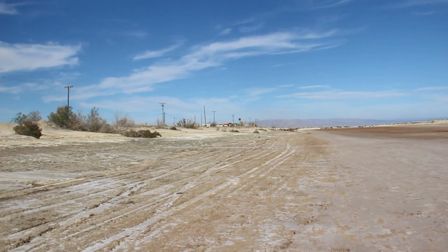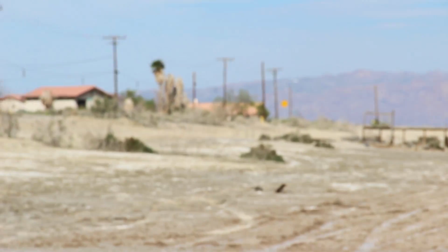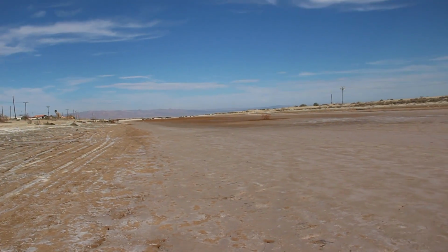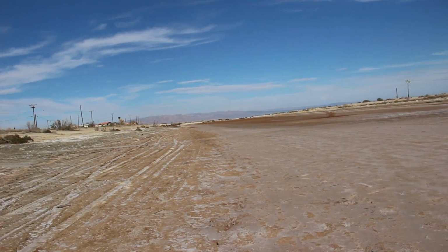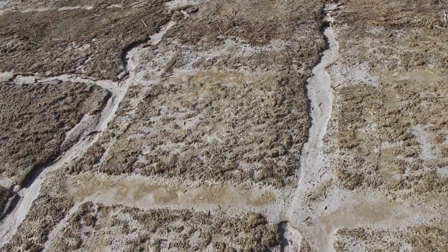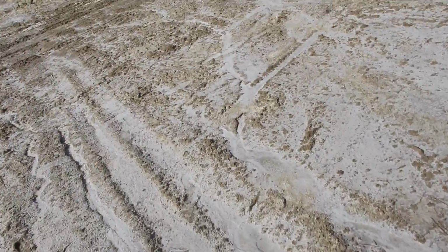Right. So this is the frickin' Salton Sea out here. That's a dock. Roz, man, I wish you were here. You would love this. That's a dock. So bizarre. I didn't realize that the sea level had receded so much. I feel like we're in a bad movie. And it's really, really salty here. All this white calcified crust. The soil gets harder up here. It's still soft, but it's not sinky.